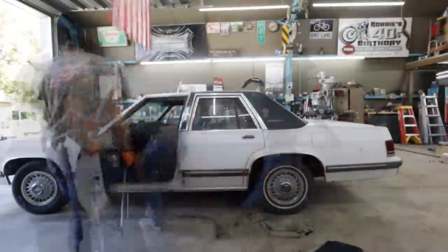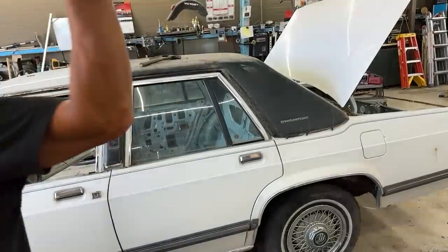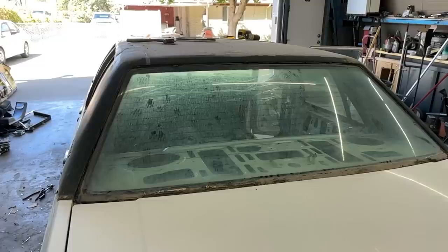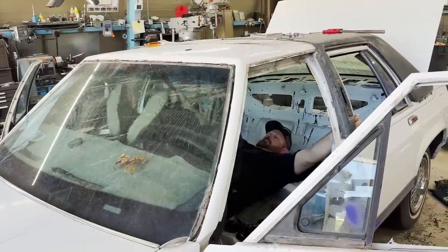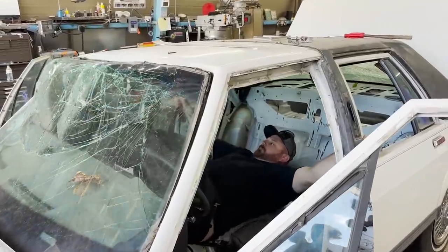Yeah, we're going to start from the inside and go out. So start with the interior. Which kind of stinks because it's a nice interior. The whole car is nice. Oh, it's looking good.